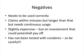Also, I read up that it hasn't been tested on condoms. So although I don't personally use condoms myself, I know there are a lot of people out there that do. I'm not sure of what effect it has on condoms, so please do be careful when using this and using condoms as well.